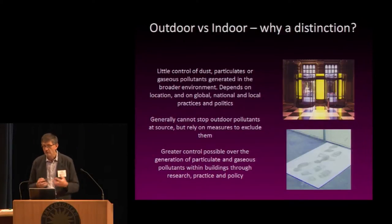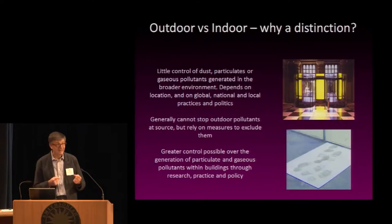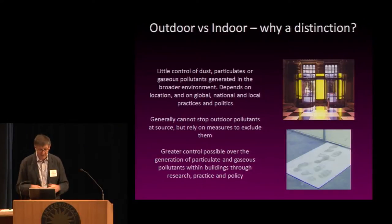We can't, for often very good reasons, make our buildings tight so that dust can't get in, and it's even more difficult to make them impermeable to gases, which of course can come in very easily through the fabric and through the very action of having visitors coming in and out of the buildings.